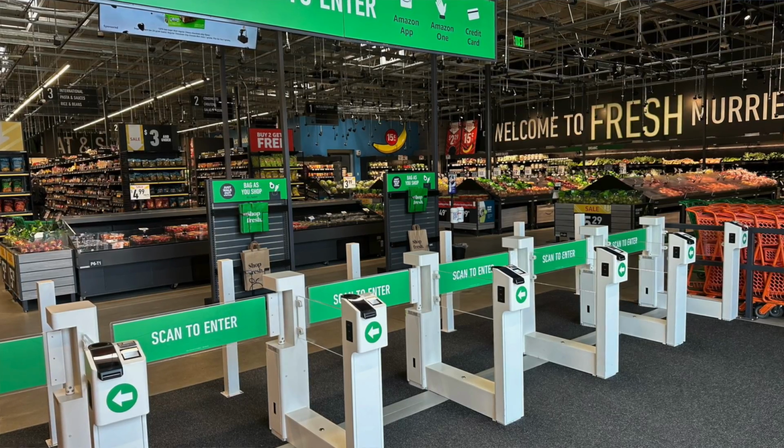One is, a friend of mine who lives nearby said one of the reasons he doesn't like to go in there is it's just dark. And he's right, it is dark. That's always been a reaction that I've had to a lot of Amazon Fresh stores, that they're just sort of dark and not necessarily appealing.